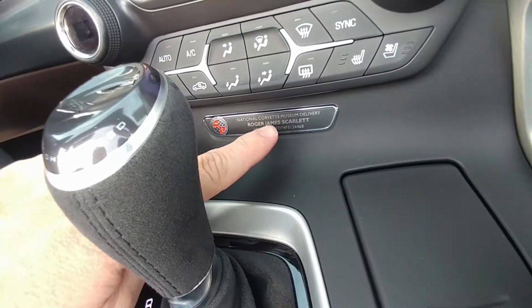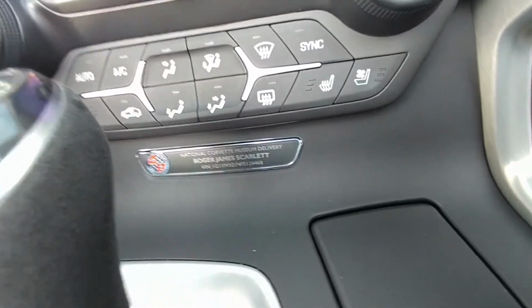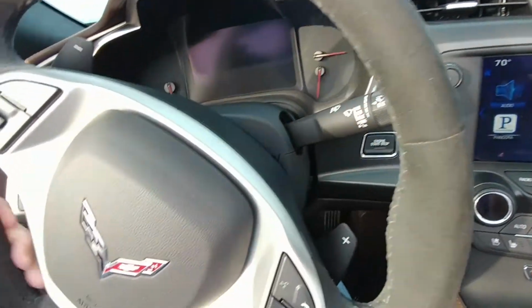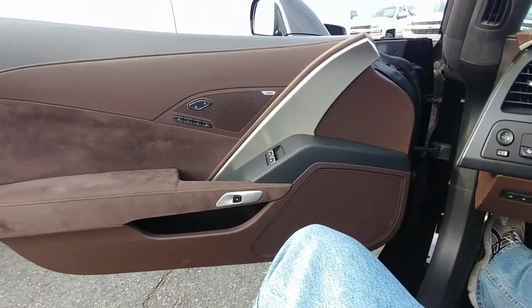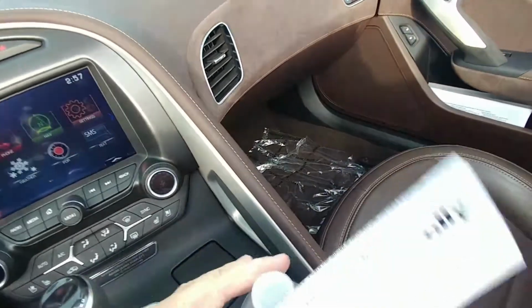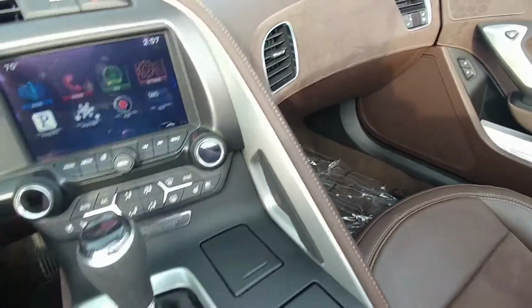So, National Corvette Museum delivery. That's kind of cool. It's a personalized plate. But of course I've got to get rid of that because I am not Roger James Scarlett. But we'll see what happens. It's only 10,000 miles, so it's basically brand new. But I'm not gonna have to pay that depreciation from buying a brand new car.